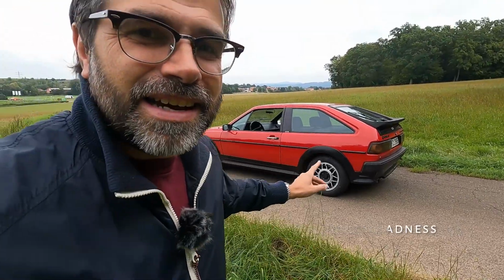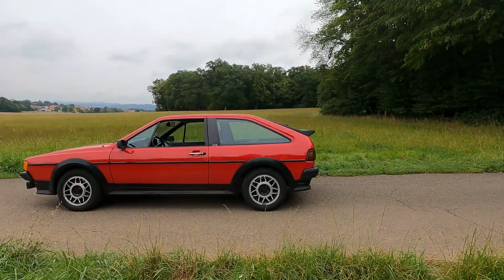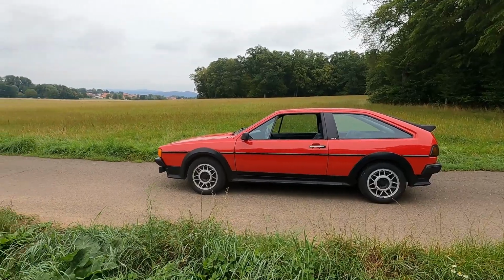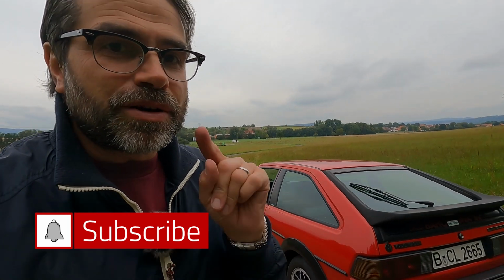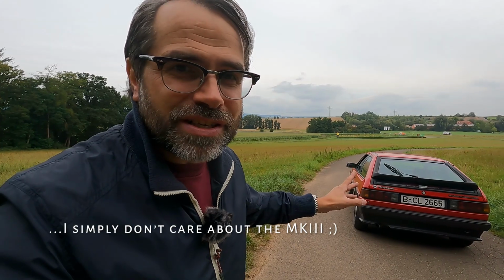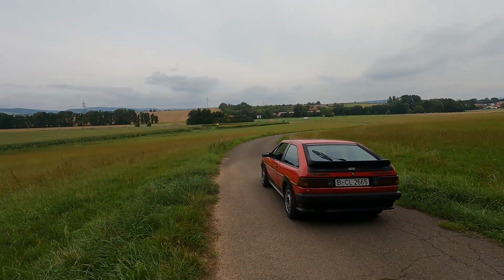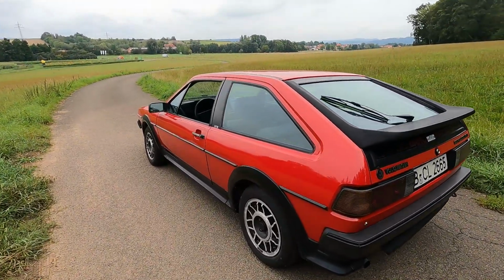For me, this is almost a shooting brake. I know it isn't, but I think it is the best looking Scirocco of all. And when I say of all, we're talking about two generations. The first generation prominently designed by Giugiaro. Giugiaro had sketches for a Mark II as well, but Volkswagen decided for an in-house design, and you know what? They did a pretty good job.